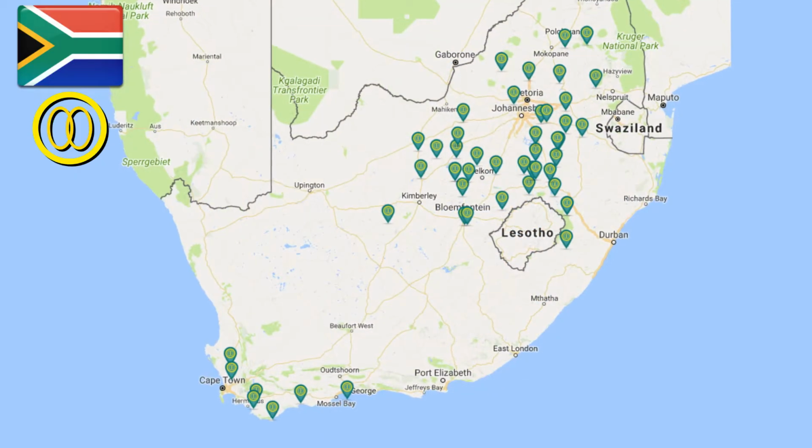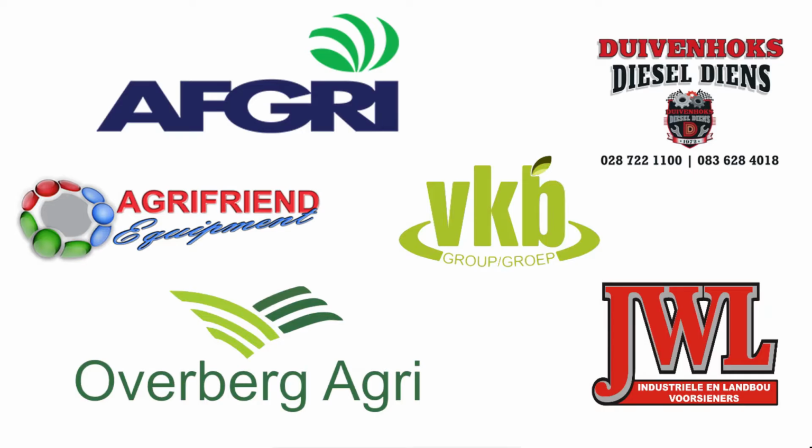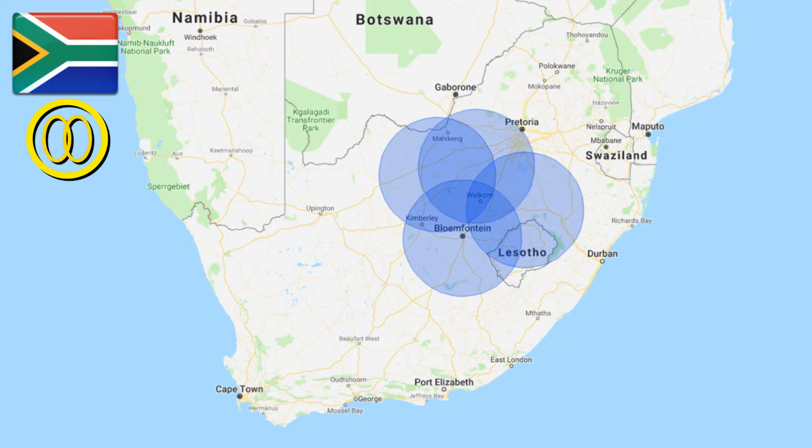This map illustrates that there is almost no commercial crop producing area in the country where we are currently not represented. We've also established our own Equalizer employed network, to further support dealers and producers. We've placed these personnel in strategic locations, to ensure that our producers always have an Equalizer specialist within a 200 kilometers distance. This map shows the 200 kilometers radius around each of our 5 specialists.